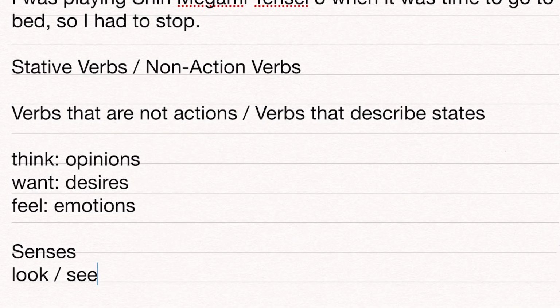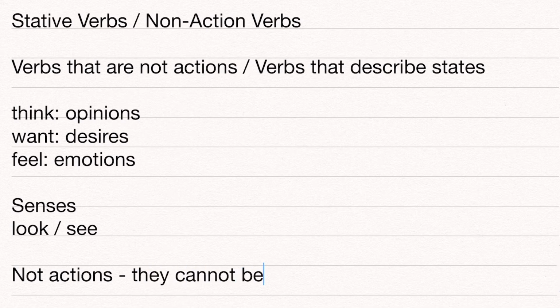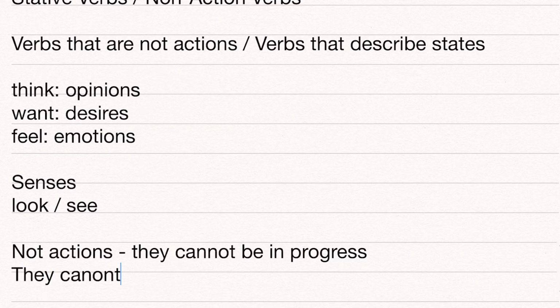right? If I'm looking, it's an action, right? You can see, you notice that I'm doing it. If I'm seeing, can't really tell what I'm doing. Again, the important thing about these, right, is because they are not actions, they cannot be in progress. Because they cannot be in progress, they cannot be in progressive. Right? If you're talking about something that's just the way things are, that's just plain old present. If you're talking about something that's in progress, that's progressive.